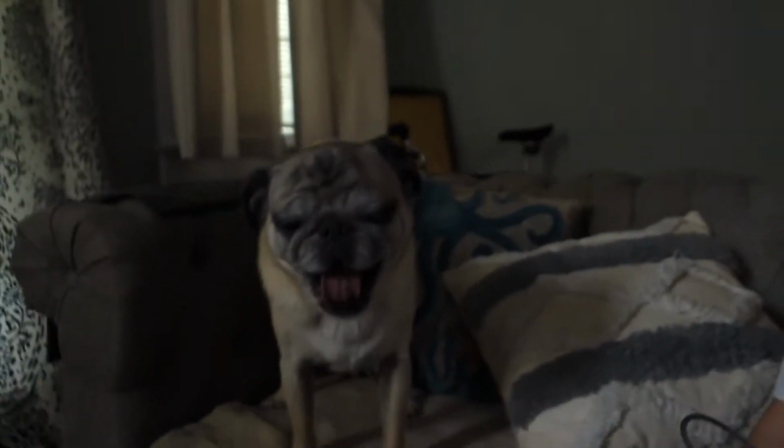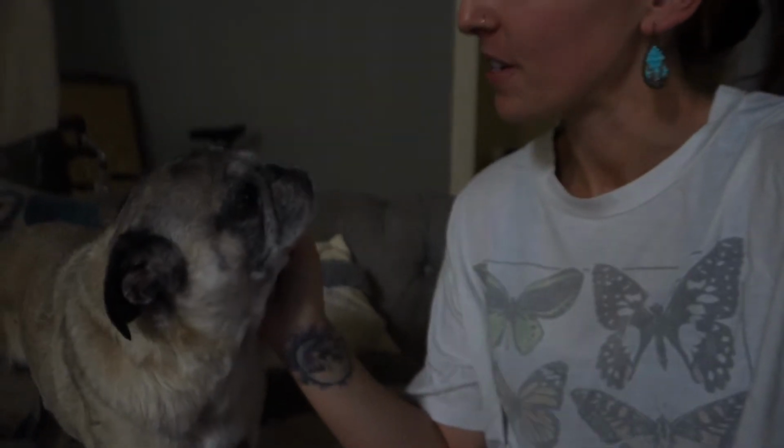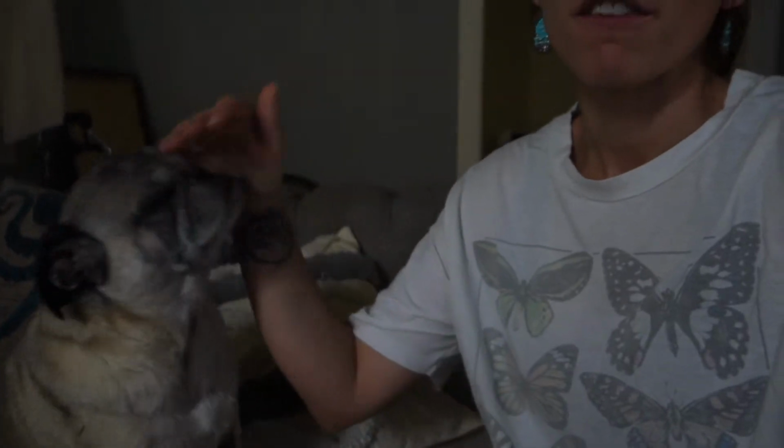Today is going to be a work day. It's looking kind of stormy. I think I'm going to take this little guy for a walk. And I think I want to head to maybe Lowe's or Home Depot just to look for some wood markers. They might have that at a craft store too.